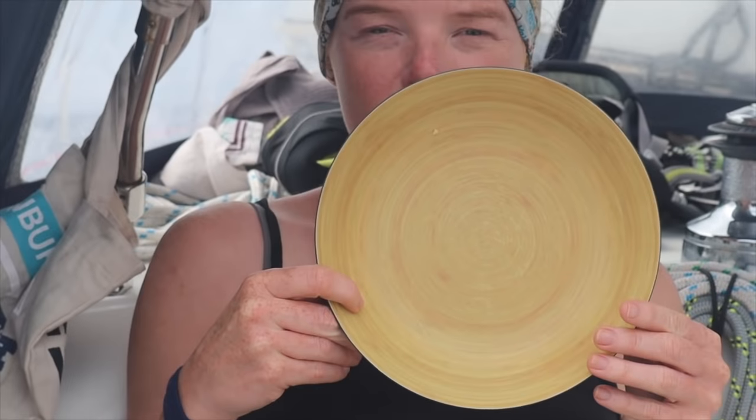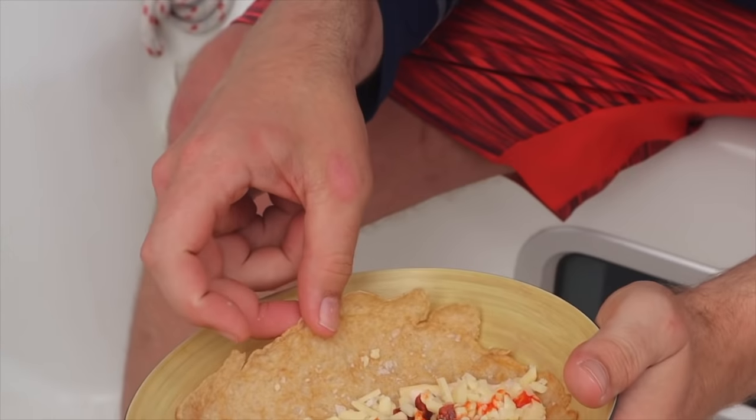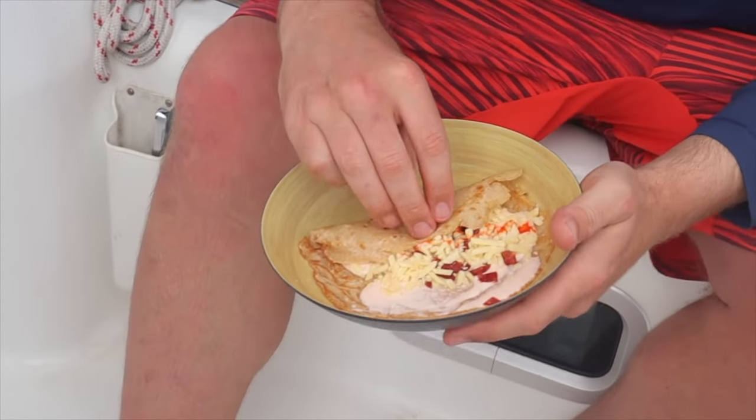So we're going to celebrate with some pancakes and some rum. Thoughts on the pancakes? Terrible. Happy there? Halfway day pancakes. So happy. Look at that. Fantastic.